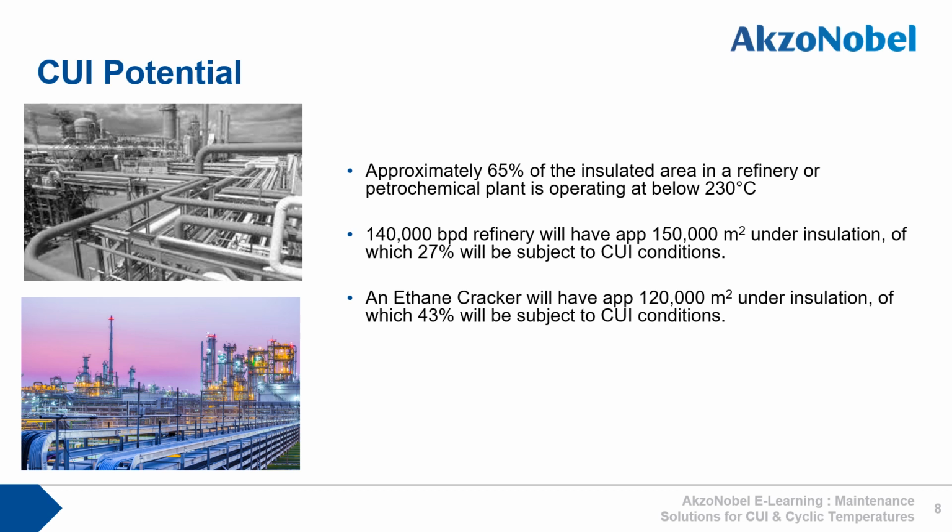On a downstream oil and gas facility, the potential for CUI is vast. It is said that approximately 65% of the insulated area in a refinery or petrochemical plant is operating at below 230 degrees Celsius. A 140,000 barrels per day refinery will have approximately 150,000 square meters under insulation, of which 27% will be in the CUI zone. And an ethane cracker unit has 43% of its approximately 120,000 square meters insulated surface area subject to CUI conditions.